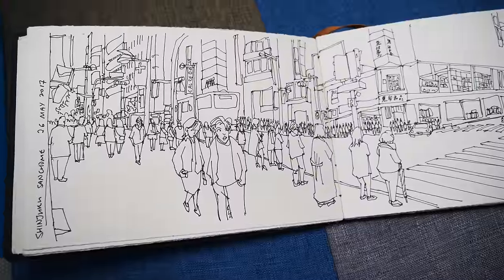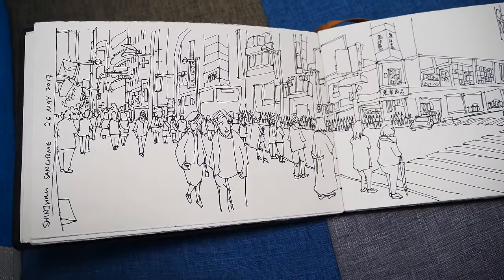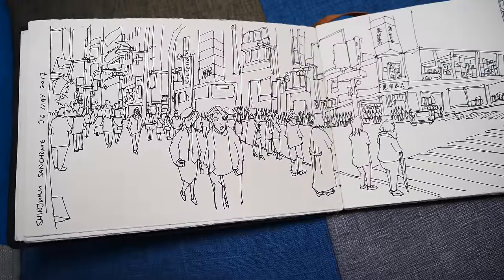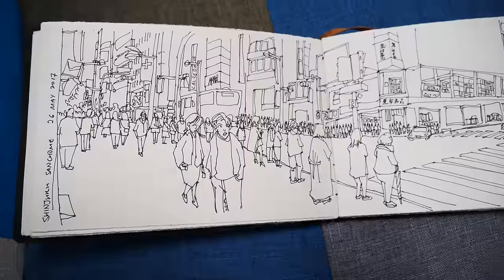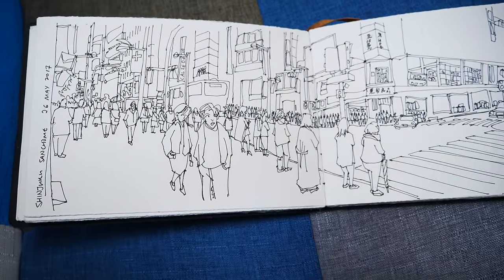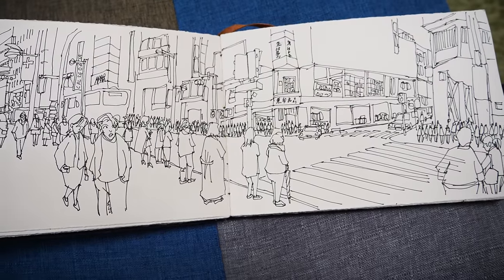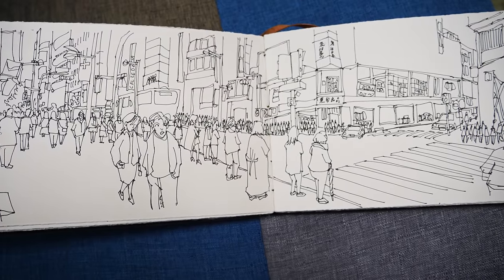Hey guys, I'm back at the apartment. Let me show you the first sketch that I sketched today. This was sketched at Shinjuku, more specifically outside Shinjuku Sanchome station. I was standing and sketching. So all the people, all their eye level, they are at the same level. So this is a very crowded place. I am probably not going to color this. I think it works well with just pen and ink.